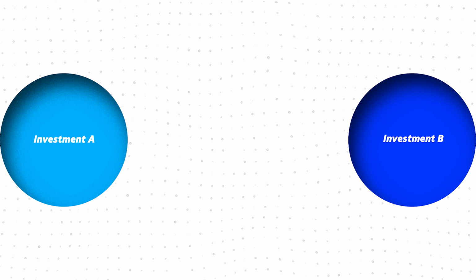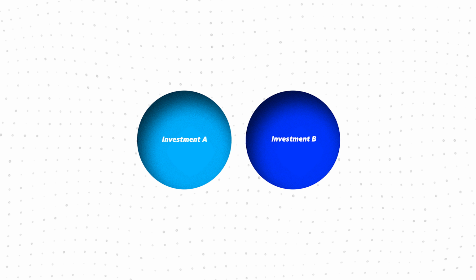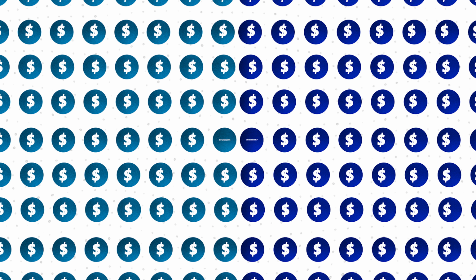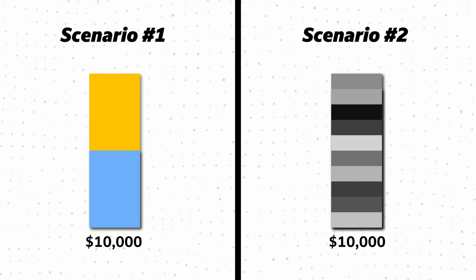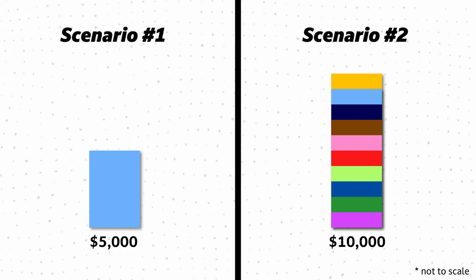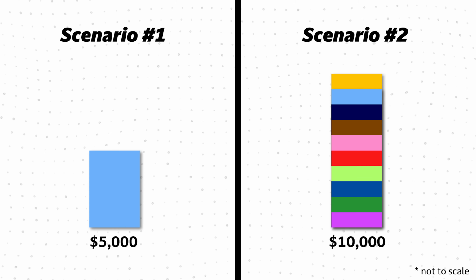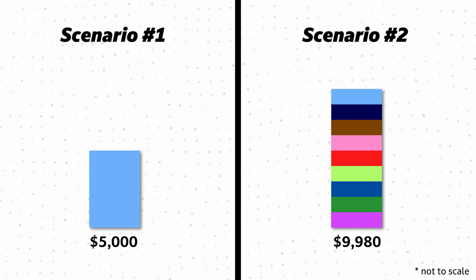So with that said, with a two-fund portfolio, although you're only investing into two investments, your money is actually going to be placed in many different sectors, which will reduce your risk of losing money. For example, let's say you have $10,000 and you buy two stocks, $5,000 in each. If one of the stocks goes bankrupt, your account is now at $5,000. But if this were in the S&P 500, instead of just two stocks, you would now have 500 companies, and if one of them goes bankrupt, your account would only drop to $9,980.